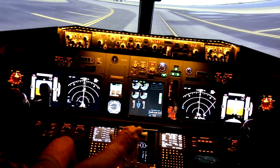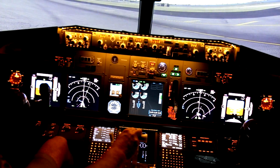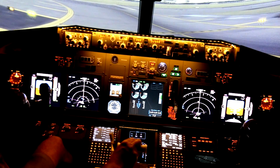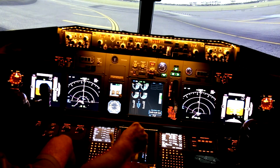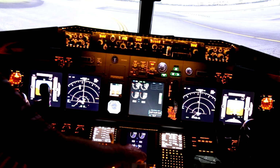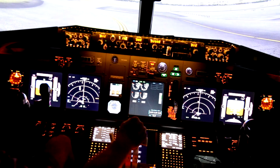Okay, so we're at the end of the threshold here. We're going to move on to the runway. We don't have, oh, we do have an incoming aircraft. So we might wait for him to land. It's 400, 300, right, yellow light's on, so he's imminent. 200, he's at the end of the threshold, and here he is. Okay, let's go line up.